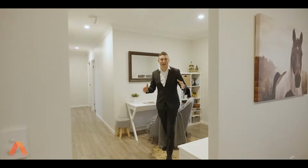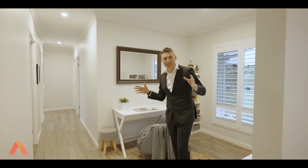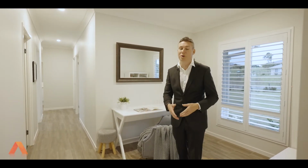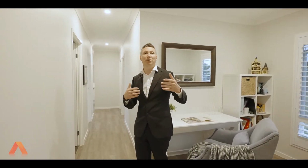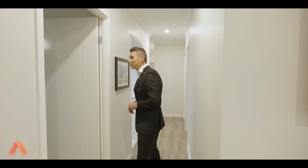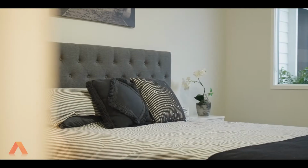So here we are now in the kids' quarters, and what I love about this part of the home is not only is it oversized, but they actually do get their own separate living or activity room. So this could be a multi-purpose room or the home office for the kids to do their homework. And again, completely separate to everywhere else in the home. Now, when you look through all the bedrooms, a big standout feature is the size of these rooms. These are not standard size, they're much, much larger.